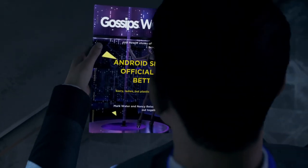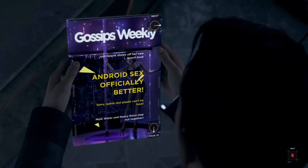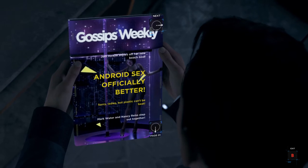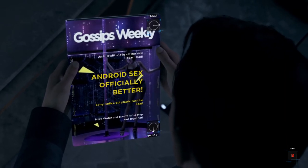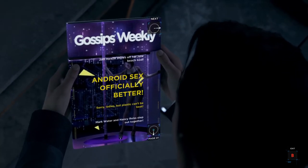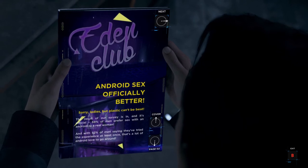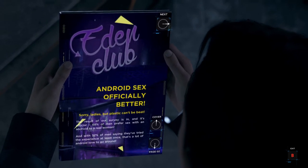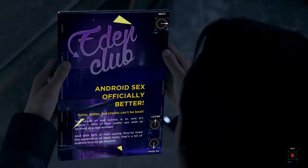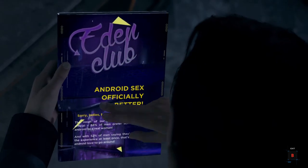Read this here. Okay, Gossip Weekly. Just a random magazine lying here. Okay, so maybe not random. Let's see. Judy Hewitt shows off her new beach bod. Android sex officially better. Sorry, ladies, but plastic can't be beat. Mark Water and Nancy Reese step out together. All right, let's see if there's something interesting here. The result of our survey is in, and it's official. 68% of men prefer sex with an android to a real woman. Okay, and with 52% of men saying they have tried the experience at least once, that's a lot of android love to go around. Intriguing.